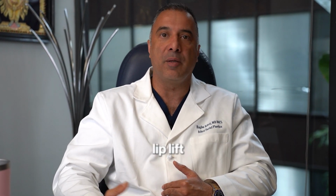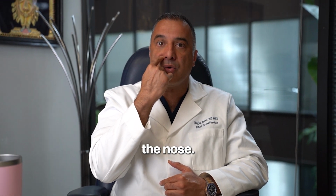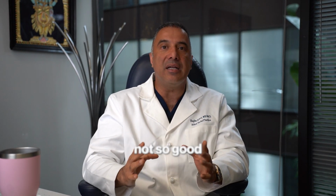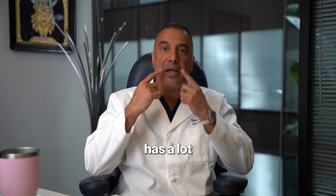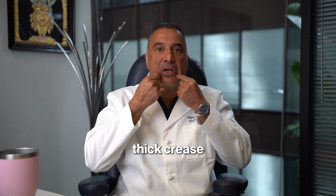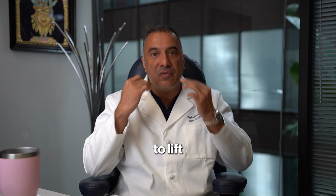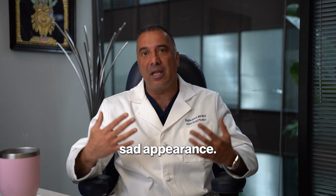The more traditional lip lift is done by an external incision that's right underneath the nose. That type of lip lift is very important for addressing about the 60% of the upper lip. It's really not so good for addressing the corners of the lip. So if someone has a lot of loss of volume of the corners with downturning lips and a very thick crease in this area, not only may a lip lift need to be done across here, but also on the edges to lift the corners of the mouth, so therefore they don't have that downturned, sad appearance.